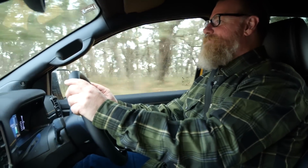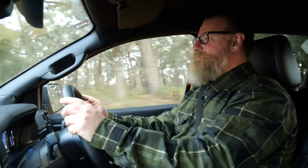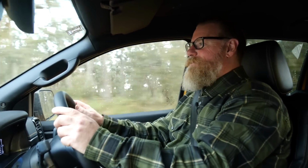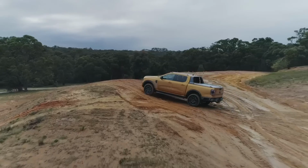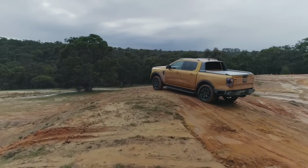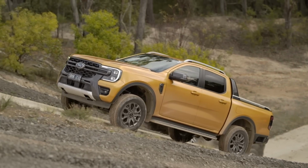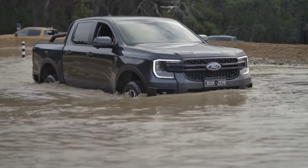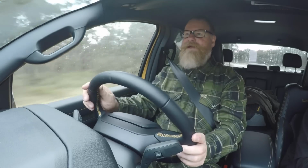We've been out here on the four-wheel drive tracks at the AARC at Anglesey, and it's been quite slippery and muddy and really a bit treacherous considering we're on road tyres. But these next-gen Rangers have handled it pretty easily, using the various drive modes in the four-wheel drive system, rear diff lock, low range. Got us through without any troubles. No one got stuck.